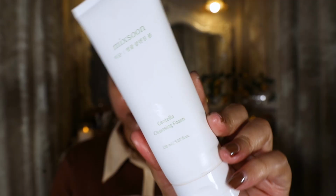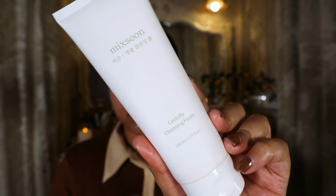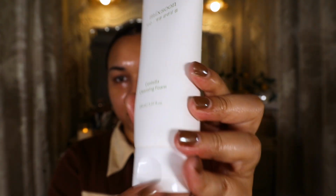If you use only this cleansing foam to remove your makeup, of course it's not going to work. This is a very gentle type of a cleansing foam. You have to use a cleansing oil to break down the makeup and then go with the cleansing foam like this. It's very beautiful.